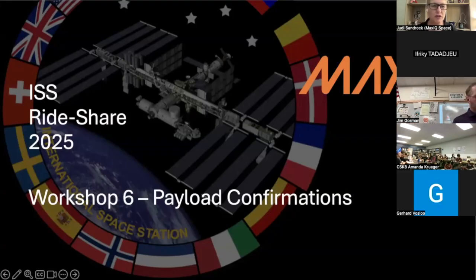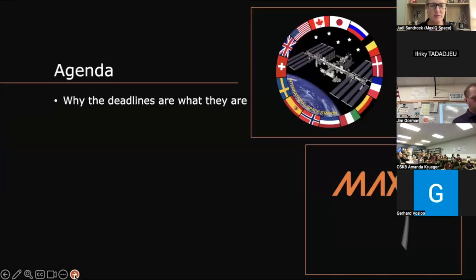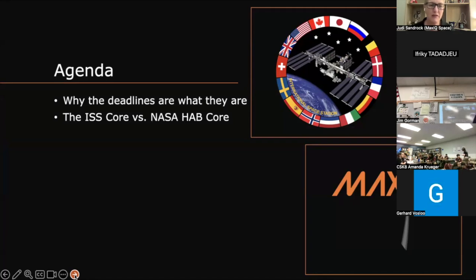This is the repeat workshop of the one that we held yesterday. And we do have an agenda. The first item is why the deadlines are what they are. Then we're going to have a look at the ISS core versus the NASA high altitude balloon core. I've had some feedback that maybe there's a little bit of confusion around those two different cores and the different applications. The ISS payload options, and we have a few slides from the students from Nipmuc Regional High School.